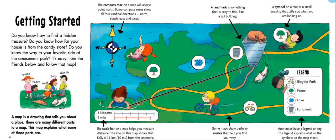Some maps show paths or routes that help you find your way. So this little yellow line is a path or a route. The scale bar on a map helps you measure distance. The line on this map shows that Sally is 6 kilometers or 10 miles from the landmark.